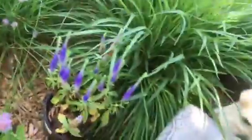Sunflower, you're not helping. Get off of my plant. You're sitting on my blue fescue. You're such a butt. Move.